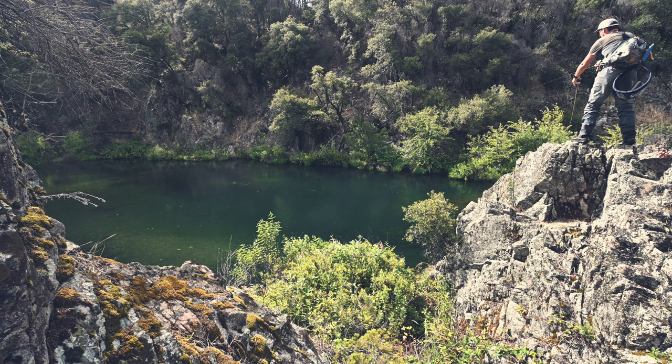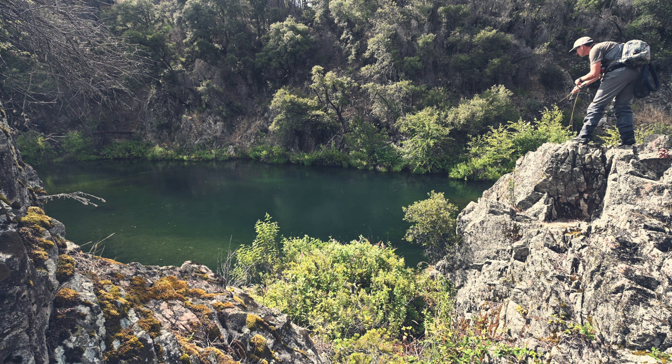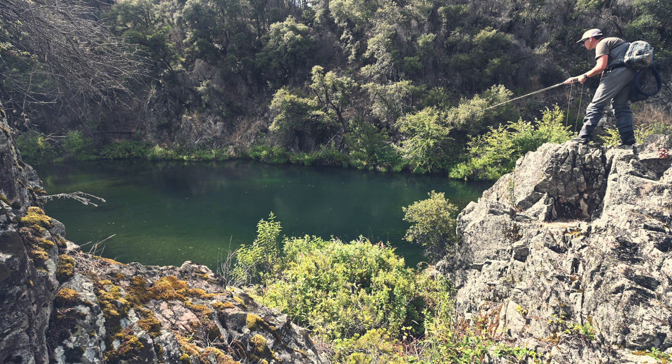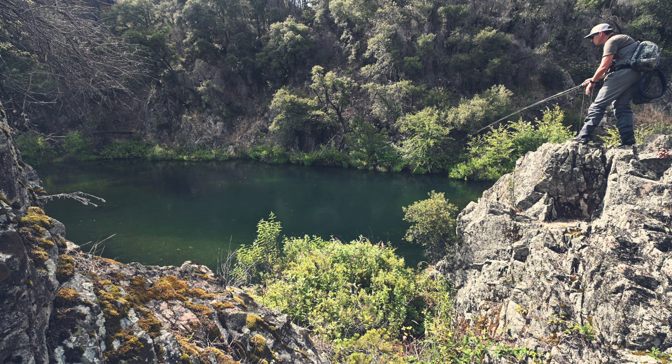That's a terrible cast. Part of my problem here, though, is if I do hook one, there's one right by it. If I do get one to eat this, it's going to be quite a ride. I'm up on this big pillar, and I'm going to have to climb down to the water to net it. Ooh. I think that might have just been an eat.